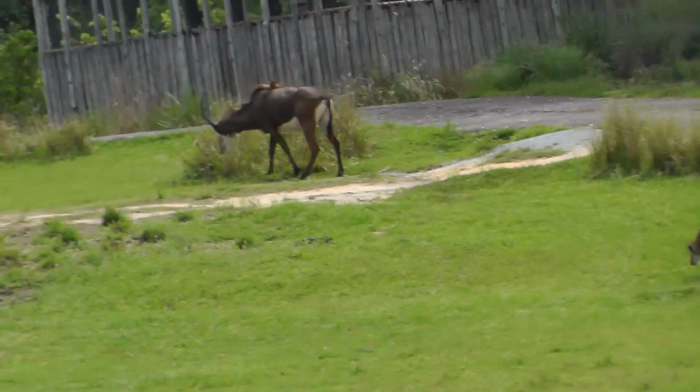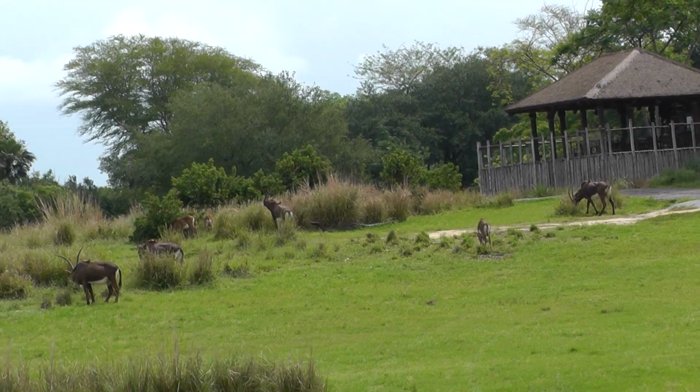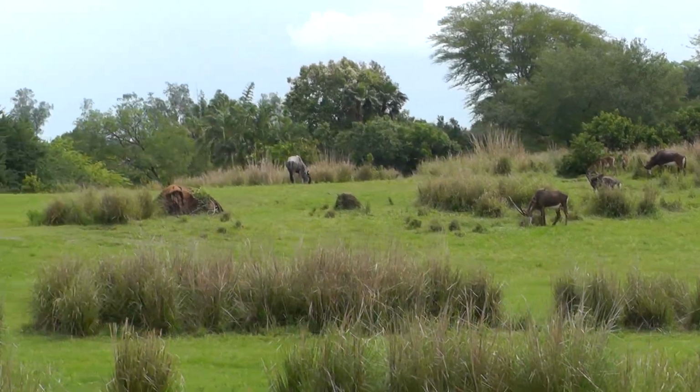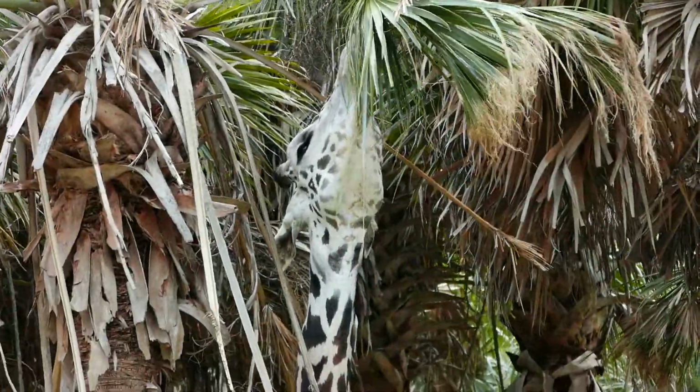And finally, to the right, those cattle with long horns, those are the Ankole cattle. And the Ankole cattle's horns grow up to 6 foot long. They're lightweight, and of course, blood circulates through them. Those cattle are so ancient, pictures of them have been found in the pyramids of Egypt. And way back to the right are some Maasai giraffe.